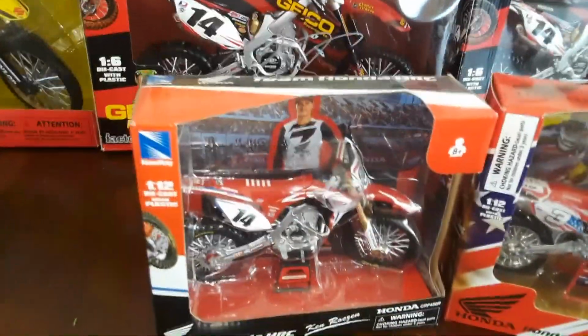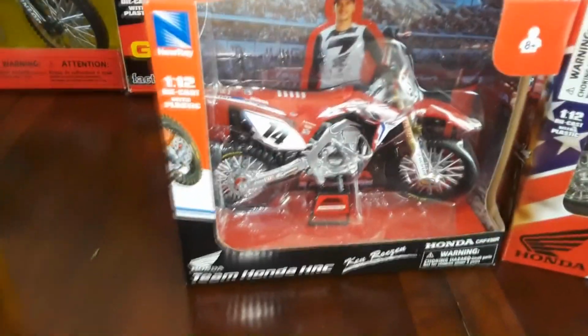Okay, this is a really weird bike. We bought this one from, I believe, Anaheim 1 or 2 a couple years ago. This is supposed to be a Ken Roczen bike.